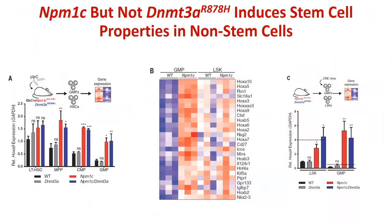So most recently published in Science, again, Scott Armstrong's group found that in a mouse model harboring DNMT3A and NPM1 co-mutations, in this mouse model, what they found was that the NPM1 mutation, but not DNMT3A mutation, was in fact the property that induced the stem cell-like state of these cells. And so you can see that in DNMT3A solo mutated cells, there wasn't the same degree of HOXA9 expression.